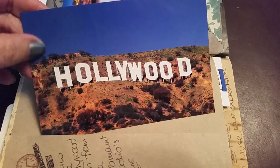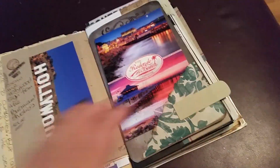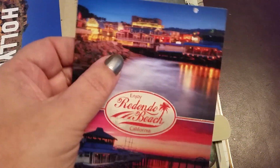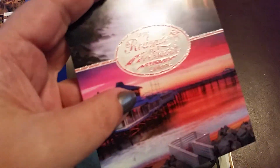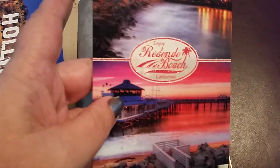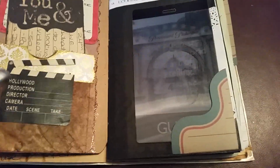Because we were in Hollywood, I bought a Hollywood postcard. I've seen that many times, but I saw it again this holiday. And this was a postcard of where we were stopping. So this was daytime. This was further down from our hotel. This was about a 10-minute walk from where we were stopping, and that's it in the evening. So I put that in there.